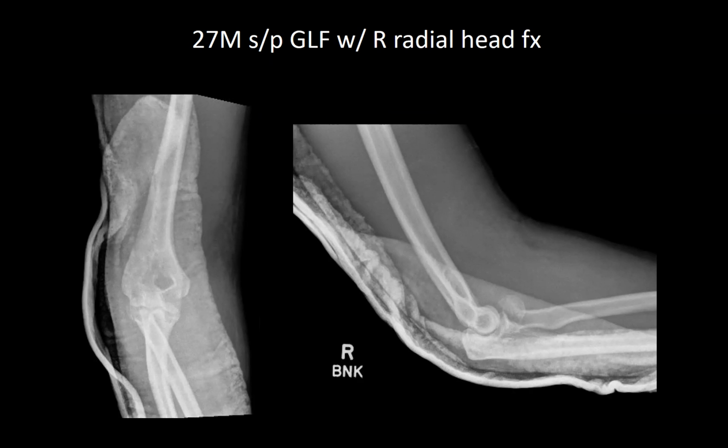What if you aspirate the hematoma and he has full motion? What's the treatment? It's still operative for this patient. And what type of procedure will you do? I do ORIF for the radial head, so one or two pieces. So you're saying if he has full range of motion, this only will do well if you operate on it?